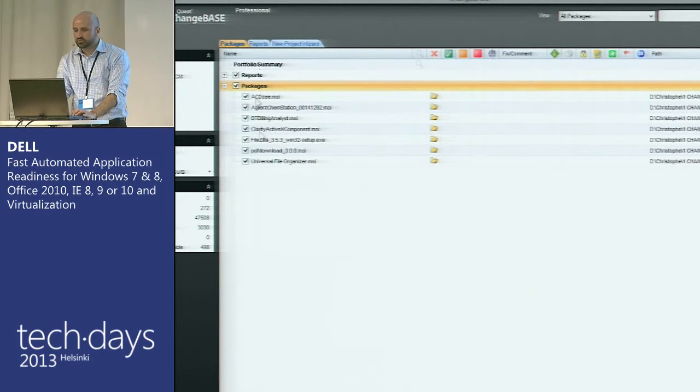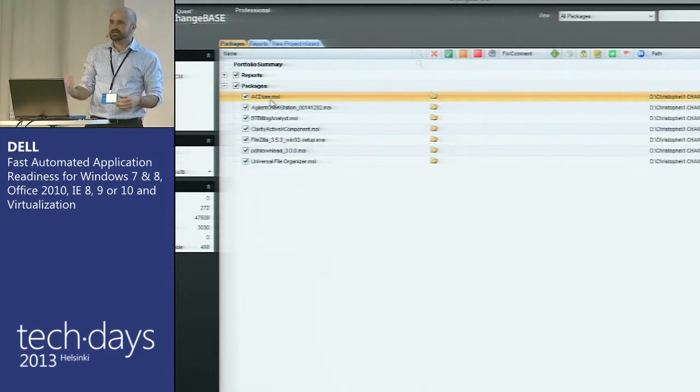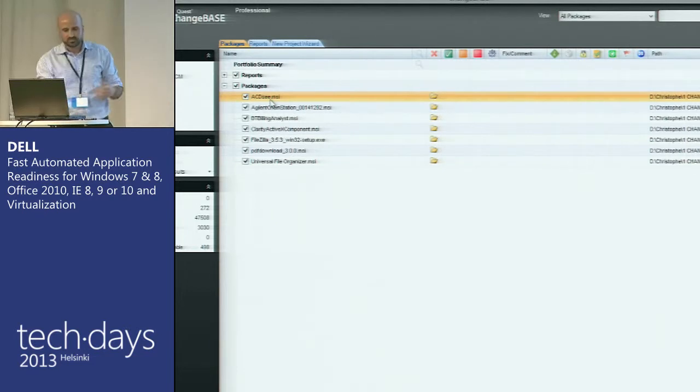Now, they are pre-listed here, ready to be imported. And before I click on import, what we're going to see is those MSIs, because they're already in the Windows Installer format, we can read those packages. We can understand what is contained in them. So we're going to import them directly, and it's going to be pretty fast.